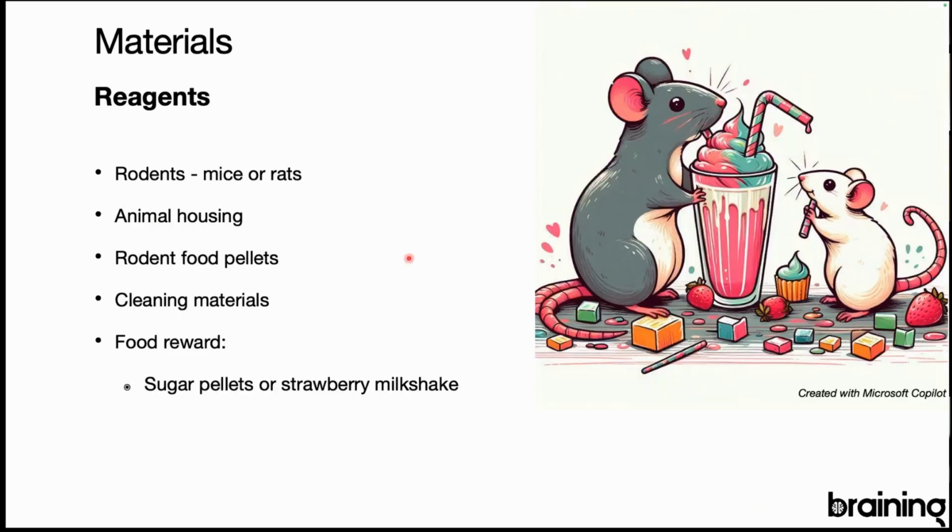Okay, so what else do we need for the experiment? Of course, we need a subject. We can use either mice or rats, depending on our experiments, our research question, and available equipment. Since we are working with animals, we also need proper housing and standard rodent food pellets.